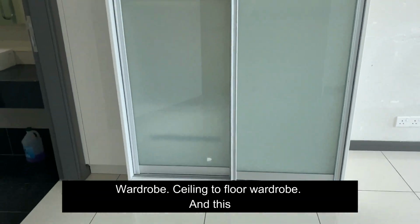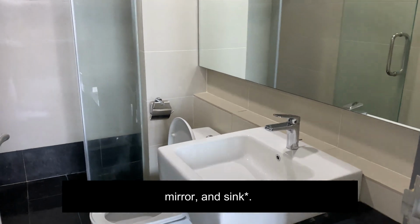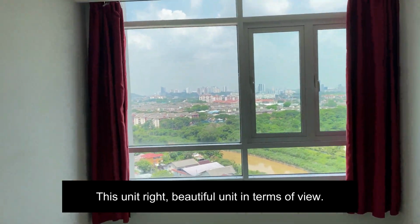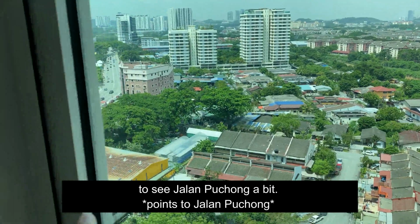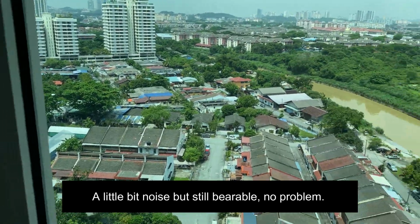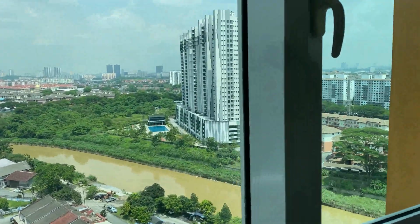Master room is huge. Ceiling to floor wardrobe, and this is the bathroom. Bathroom comes with water heater, mirror, and basic outlet. This unit is a beautiful unit in terms of view. From here, you get to see the river, and outside here is located Jalan Puchong a bit. You see this Jalan Puchong here. A little bit of noise, but still bearable, no problem. No high rise beside. This is the best part because they are all landed, so no high rise beside. Unblocked view, and with the river in there.